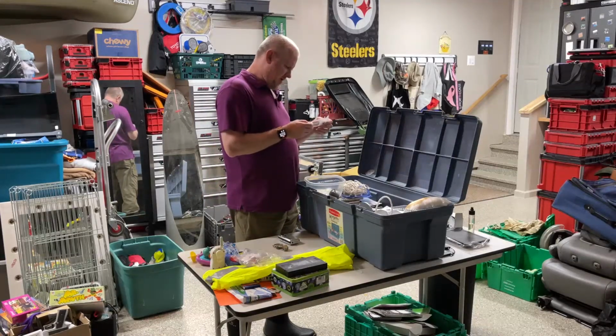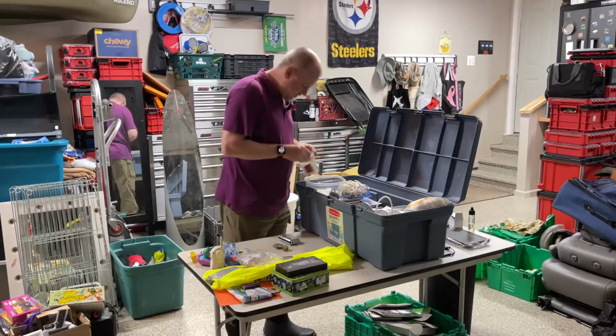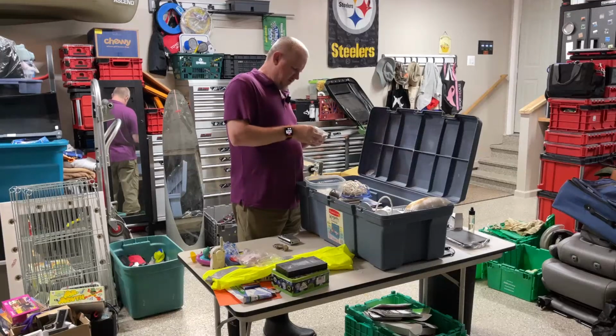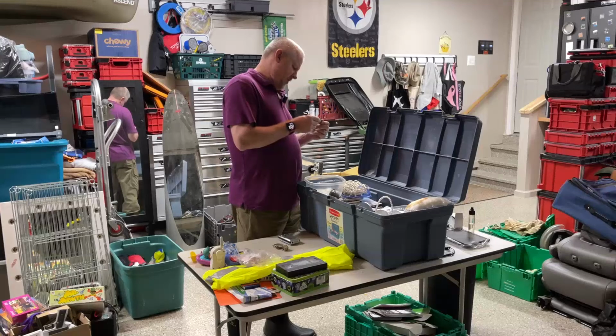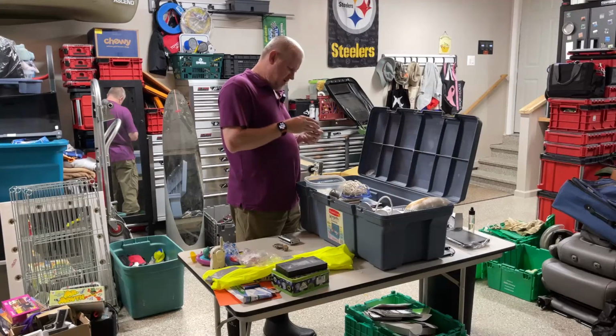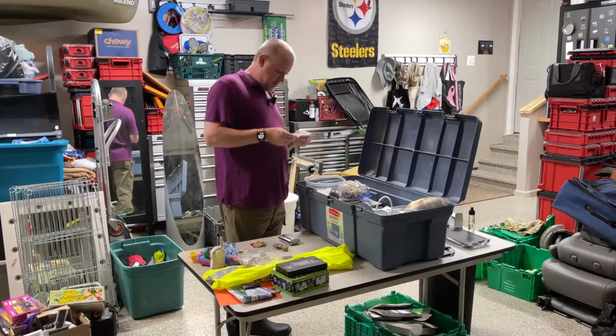So in here we have, this is some weird stuff. I don't know what this stuff is. Let's see. Oh, this is a Timberland tag. And these are like earring little tabs.